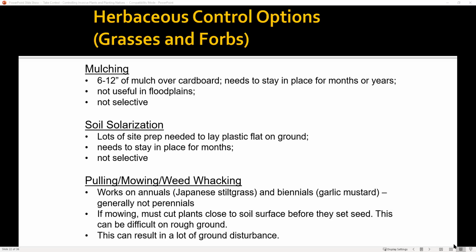You can contrast that with soil solarization, where instead of using cardboard and mulch, you simply put plastic flat on the ground. And again, it has to be flat on the ground. You need to have good contact throughout. So if you've got rocks, if you've got stumps, particularly if they have sharp edges, the plastic will simply over time poke through those and leave holes for water to come through and for light to come through. And that will not help you in your goal to kill everything under the plastic.